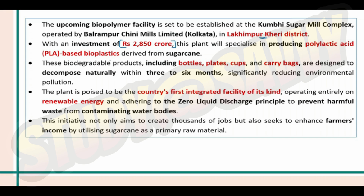Okay, and it will develop bioplastic which is derived from sugarcane. The products of this plant would be bottles, plates, cups, carry bags, etc. Now this plant is poised to be the country's first integrated facility which is operating entirely on renewable energy. So this plant will be operating entirely on renewable energy.